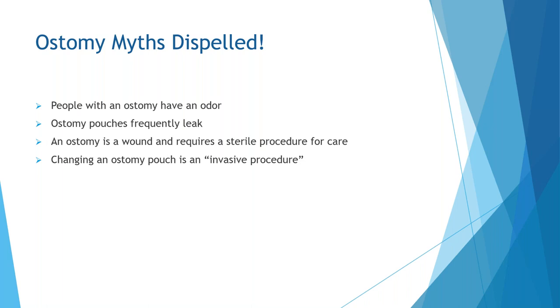We would like to dispel some of the myths that surround ostomies. Some people believe that all people with ostomies have an odor. We think the origin of that myth was from the original ostomy pouches that were made of black rubber and actually absorbed odors. Today, pouches are odor resistant, disposable, and come with charcoal filters. Another myth is that ostomy pouches frequently leak. Accidents happen, as with all people, but they are not the norm. When a properly fitted pouching system is in place, there will not be odor or leaks.